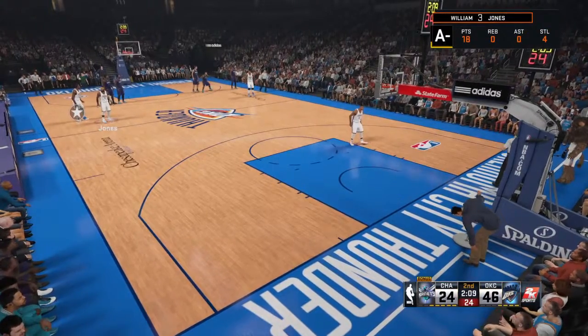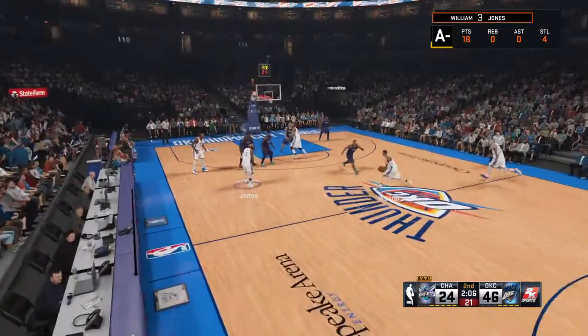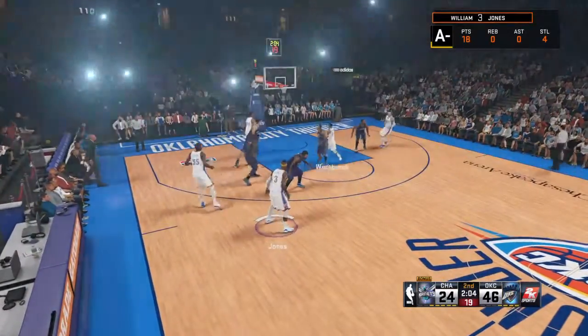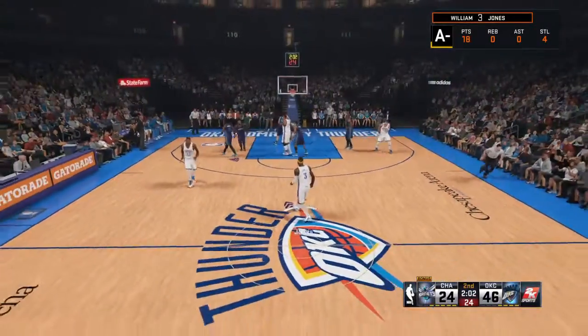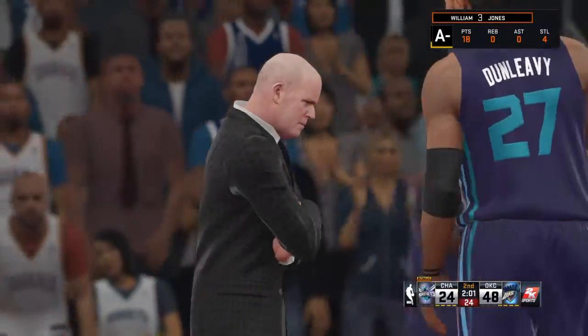JaVale McGee's checked in for Steven Adams. McGarry comes in for Serge Ibaka. Kevin Durant's checked in for Pollard. And Jones subbed in for Dion Waiters. And he's shaken off a poor first-quarter shooting effort. He's really starting to turn it on now, guys.